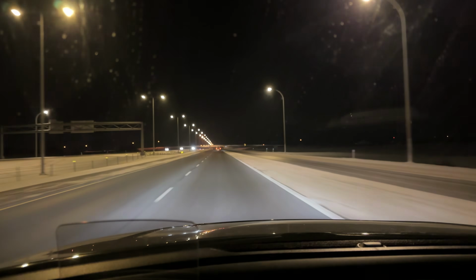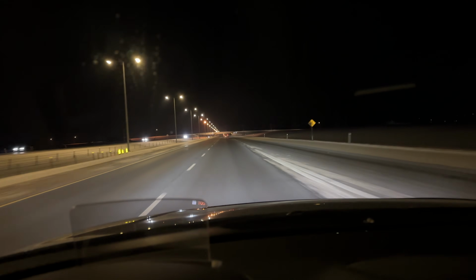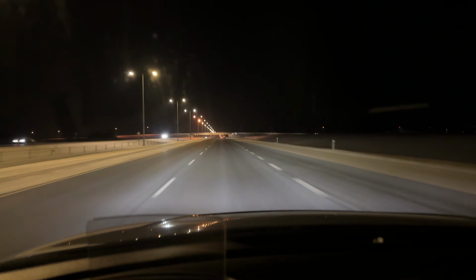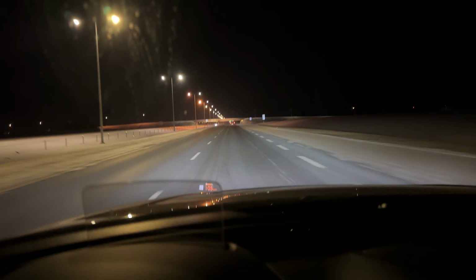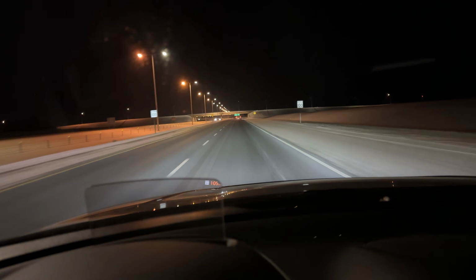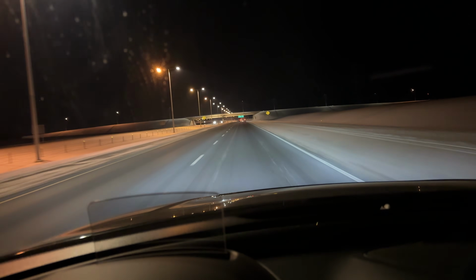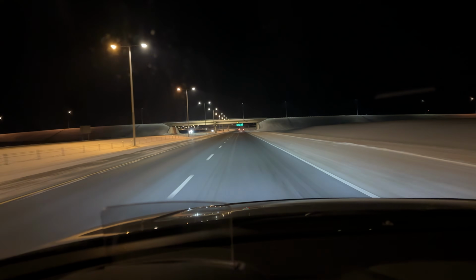But anyway, we're on the Henday, and yeah, it's just a ring road around Edmonton with lights, so at least you guys can see a little bit during this nighttime run. And there's 2 reasons for doing a nighttime run, obviously. Number 1, temperatures are colder, and number 2, way less traffic, so I can actually do this video and not have to worry about stop and go.